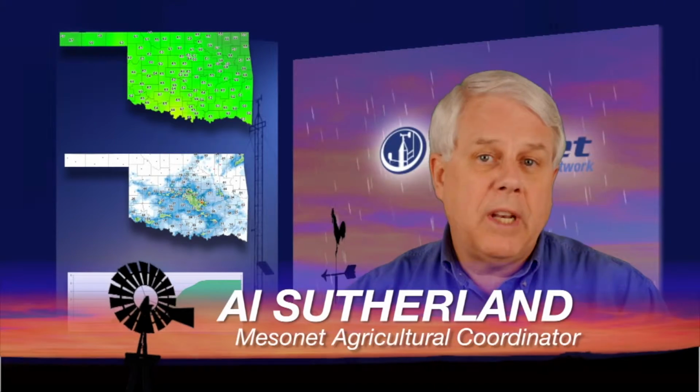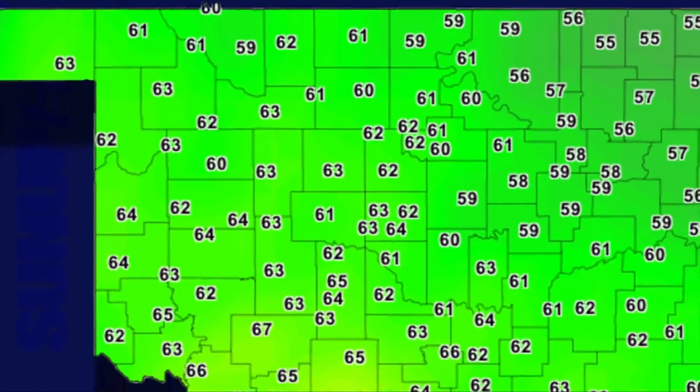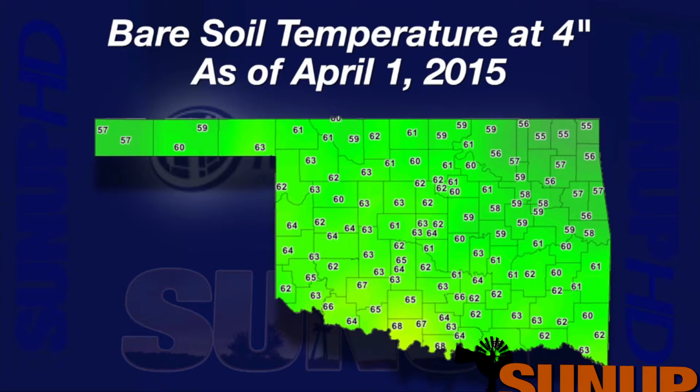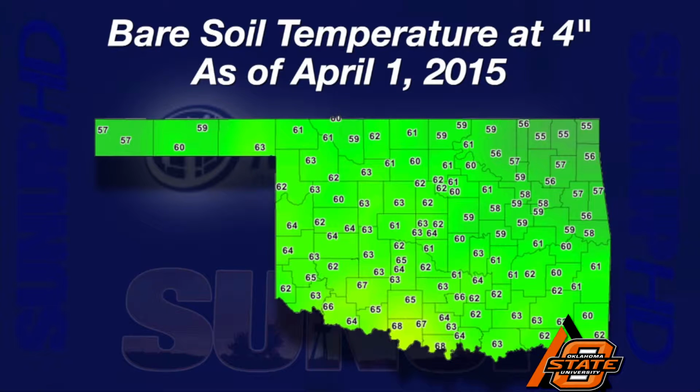Spring has arrived in Oklahoma this first week in April. This week we were treated to warm days and more spring storms. Our 3-day average of 4-inch bare soil temperature as of April 1st ranged from 55 degrees in the northeast to 68 degrees in south central Oklahoma. The mid-60s are ideal for many garden and crop plants. Oh, and all those weeds too.